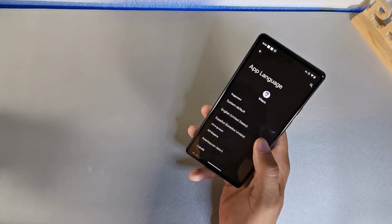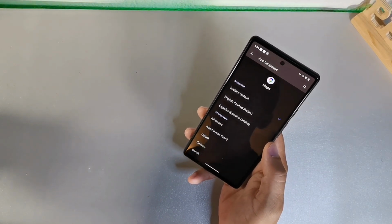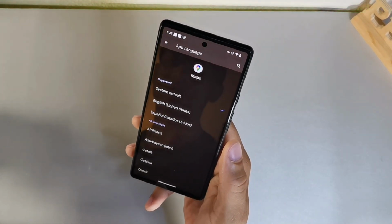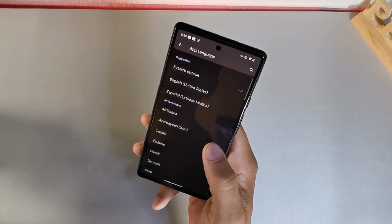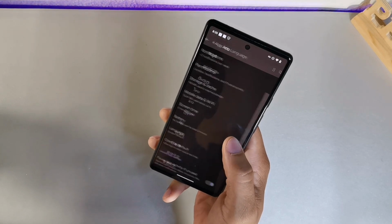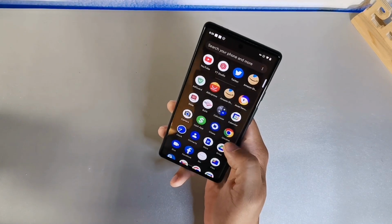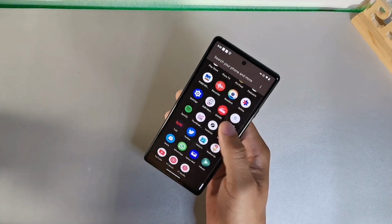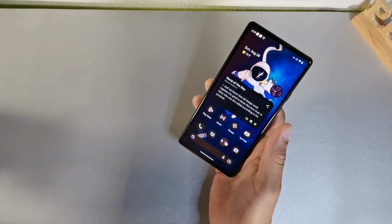Right here, you could set each app to its own language. For Google Maps, you could set just the Google Maps application to a different language. It says English, Spanish, Latin, Afrikaans, all the languages are pretty much available right here. So you could set different apps to a certain language, which is kind of cool. I also noticed that I can scroll down from the app tray pretty easily. It looks really nice, and gives the option to show the keyboard all the time or not.